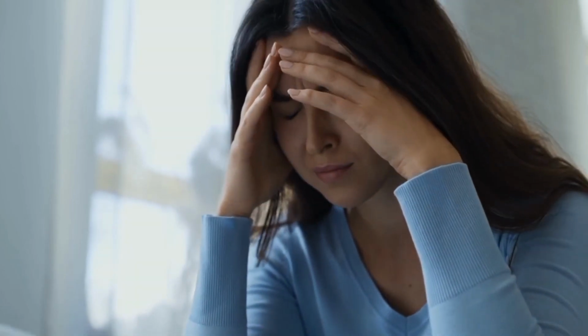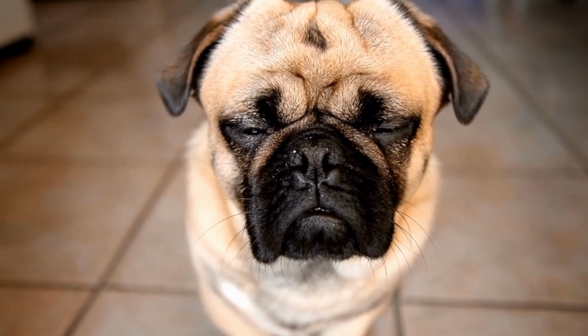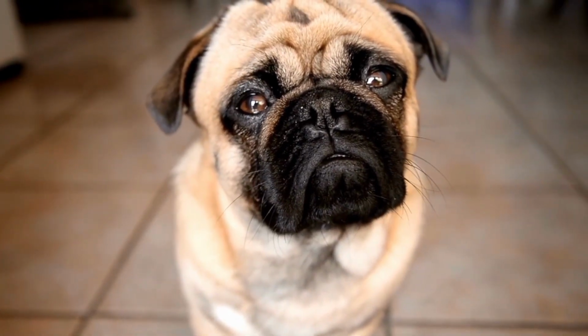The first thing you should do is stay calm and assess the situation at hand. When you see your dog injured, the first thing you might want to do is panic. However, it's very important that you stay calm in this situation. A stressed out owner can cause a stressed out pet, which can oftentimes make the situation even worse.